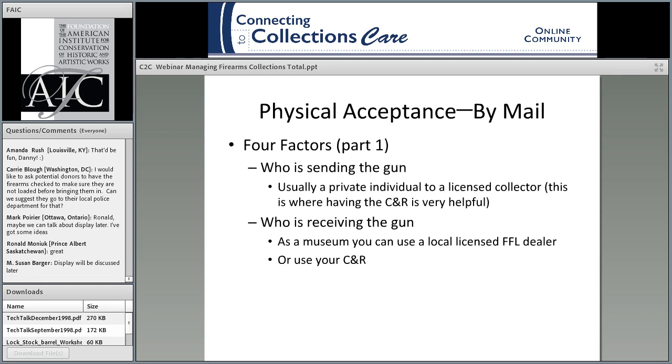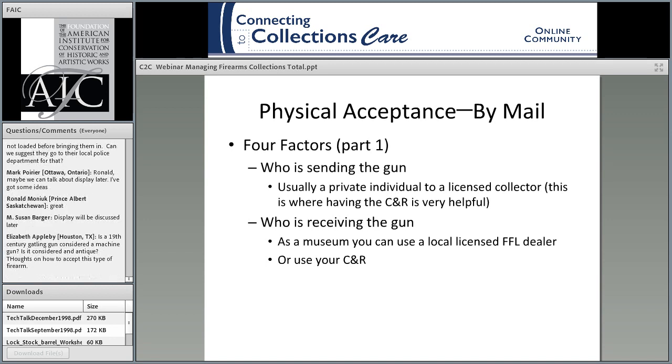If you are accepting a machine gun, depending on your local law, you may have to go through a licensed FFL dealer, a federal firearms licensed dealer. This is just another insurance check through the ATF that the weapon is legal to possess and that the person or entity it is going to is able to have it in its possession. You'll most often run into needing to work with an FFL dealer when you're dealing with guns that are being transferred across state lines.